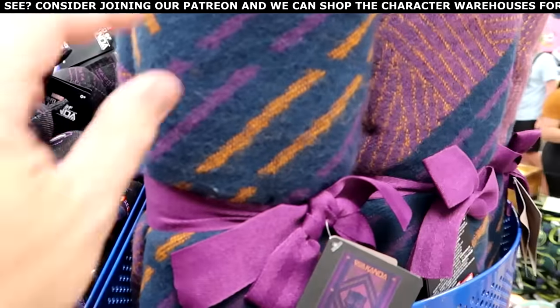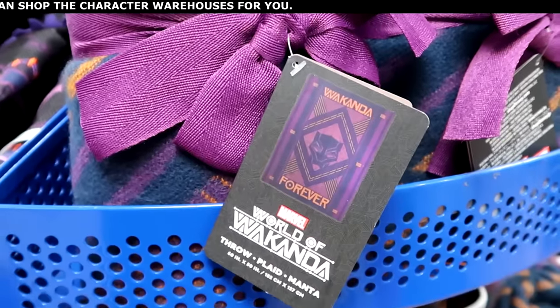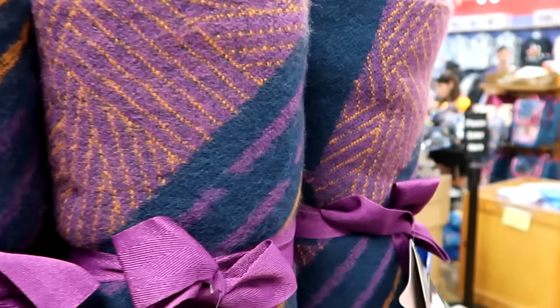Then over here is the throw blanket. These are really, really soft with the orange, the purple. Here's the whole design of the blanket though, with Black Panther's mask. These are 50x60 inches, $30, marked down from $70.